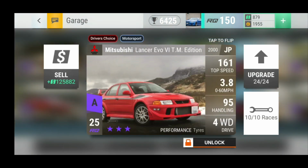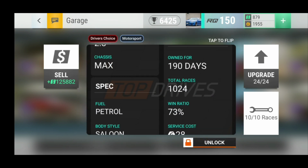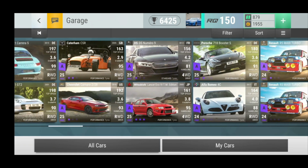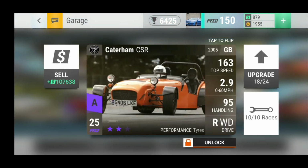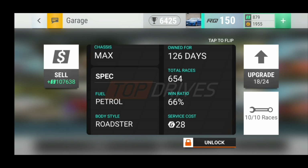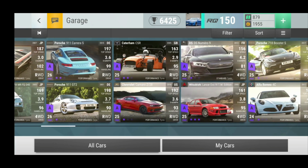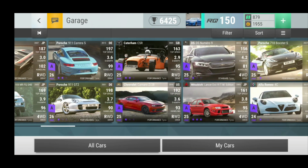We have the maxed out Lancer Evo, which is really good. 1000 races, 73% win ratio, such a good car. We have the CSR, which I am actually quite disappointed with. The win ratio is pretty good actually, but I am quite disappointed. It loses to other Caterhams when it shouldn't, which is a bummer.